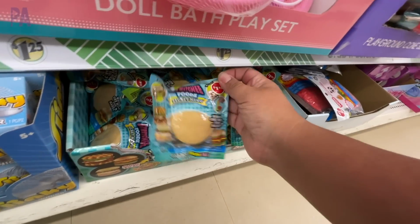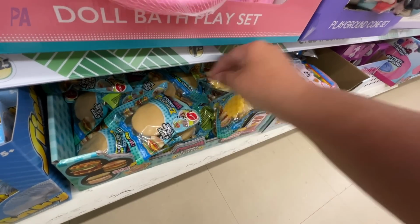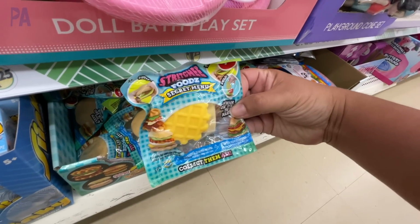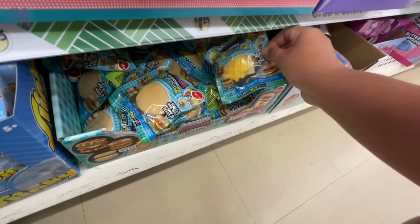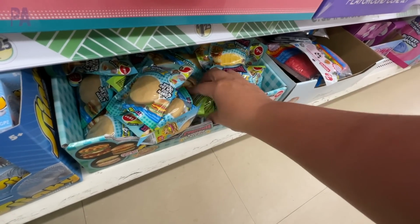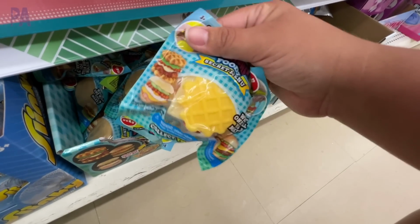Another new find were these squishies. They are sandwich squishies. So there's individual pieces that would make a sandwich and you're supposed to make an order from them. I thought this might be a fun kind of language activity plus sensorial mixed together. They had two different styles with waffles and one with a hamburger. I just thought that was a pretty unique take.